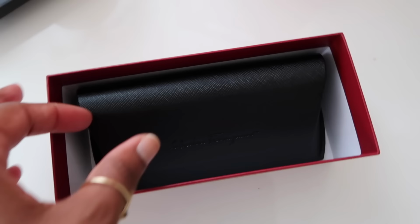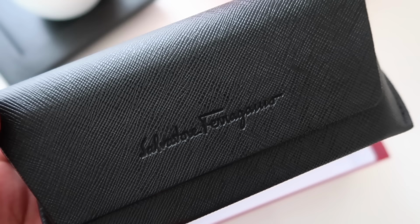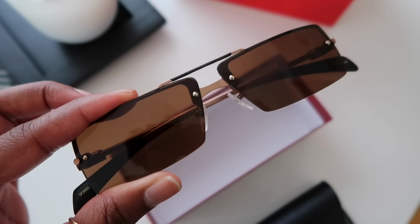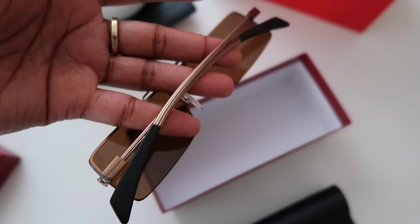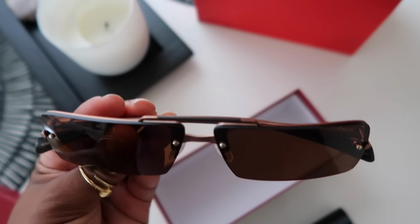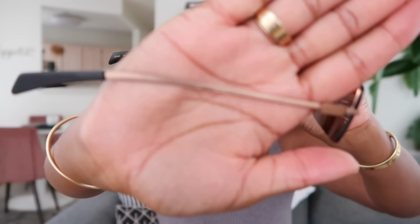There's a little case here that says Salvatore Ferragamo. It's like a beautiful black case. Let's flip this up. Same there in silver. And we have these. These are so cool. I don't have anything like this. They are rimless sunglasses. We're not focusing, so I'll put them on the screen. And kind of like a brassy color, like a brown brass almost. Very, very cool. This is what they look like on.